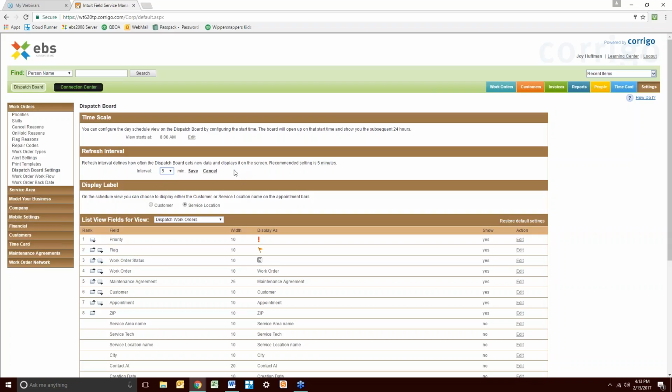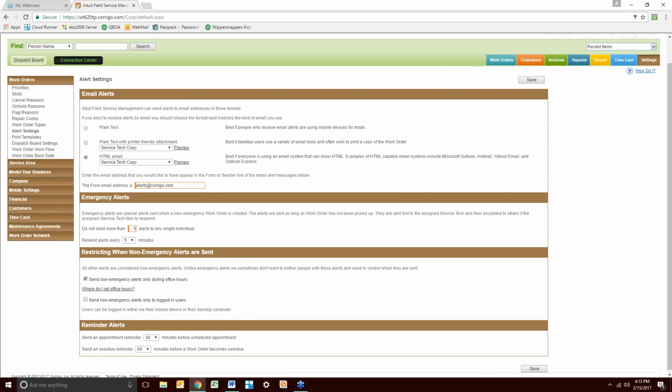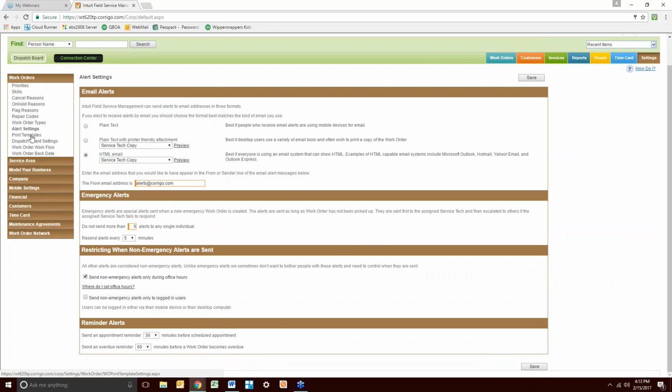Every 5 minutes. Okay, and then every 5 minutes, this dispatch board syncs with the mobile software. So then if there are any changes or if they do flag something, we will just see a flag, correct? There's not anything that pops up that says something's been flagged. No. Not in the office, no.